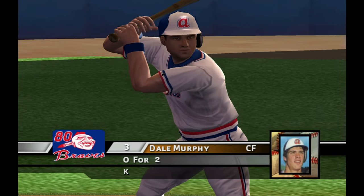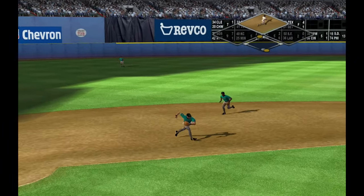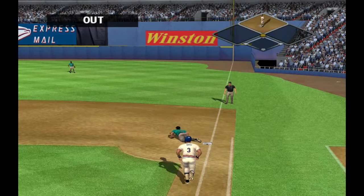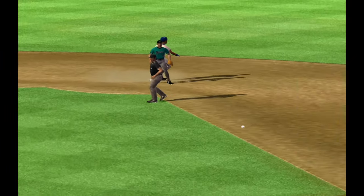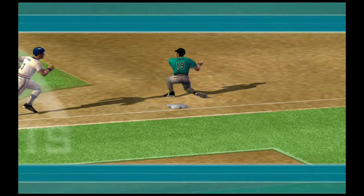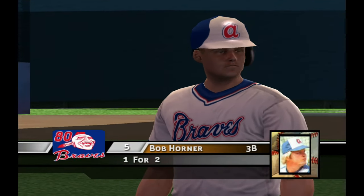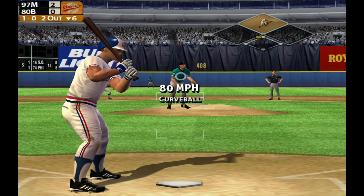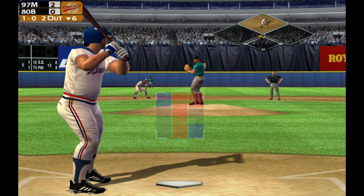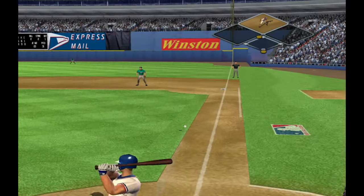Stepping in, Dale Murphy. Yank to the left side. Two outs. Well, not the best throw I've ever seen, partner, but they were able to record the out. The next batter is Bob Horner. Curveball is up for a ball. They're going to have to do something out there. Some of these pitches ain't even close.